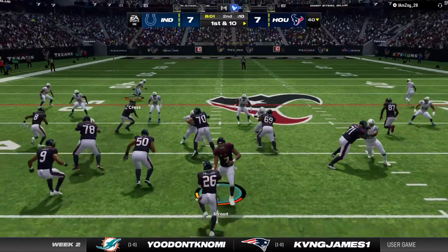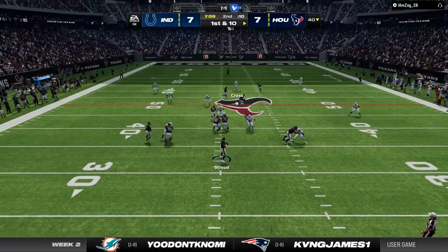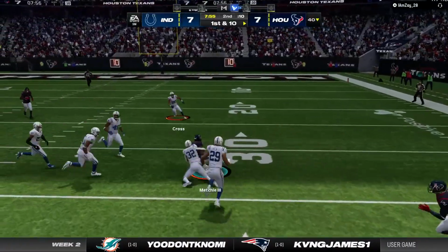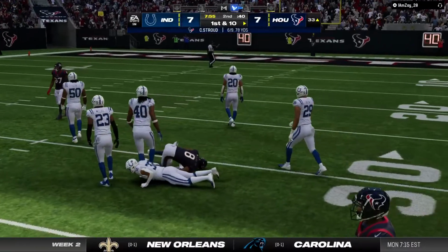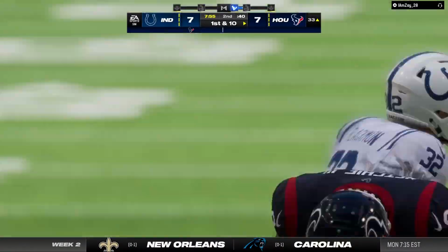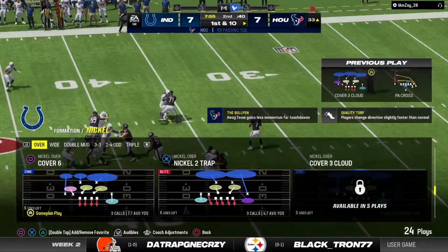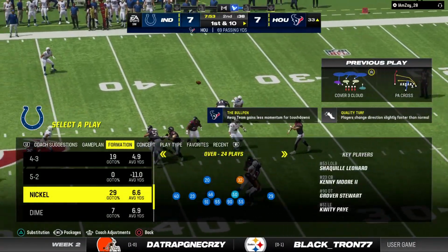Stroud sets up the play action. It's caught downfield by Mechie. And he's going to get this all the way down inside the 35. That'll be marked as a 27-yard pickup. Oh, I like that play call there.